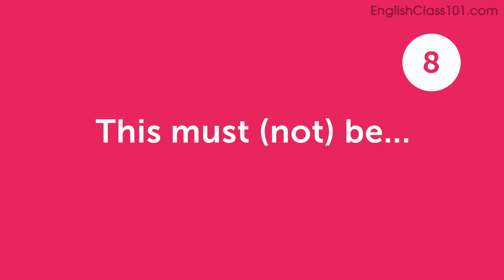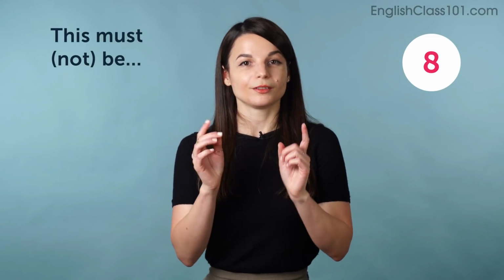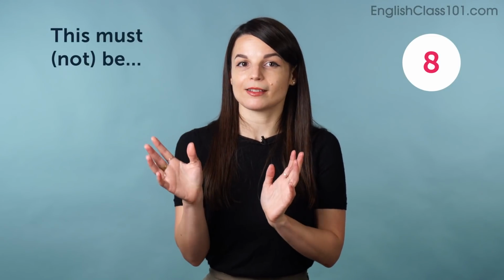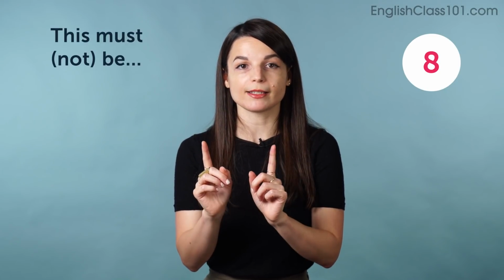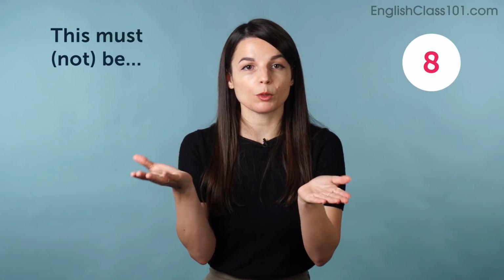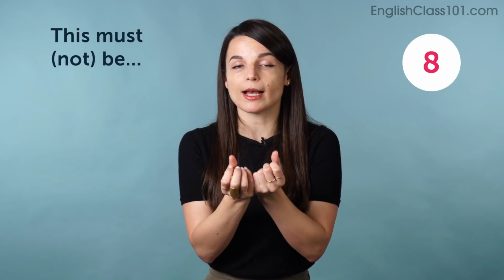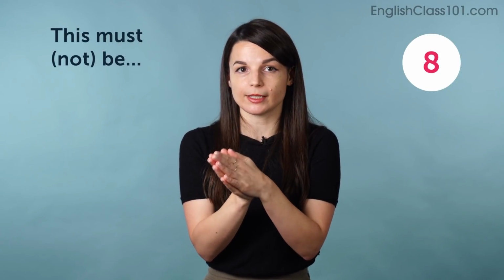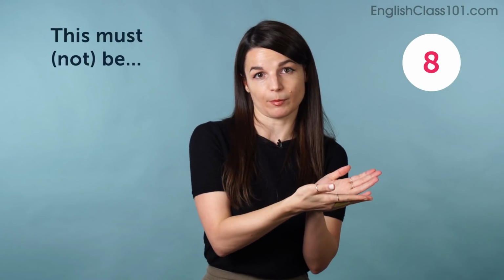This must not be. Okay, this use of must sometimes is a bit challenging. The key with this use of must is the use of must with be. When we use must and be together, we're talking about a possible condition or a possible state. In this example, we see it in the negative. This must not be something.